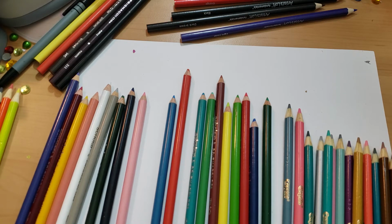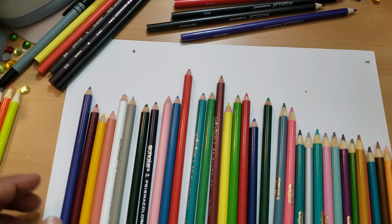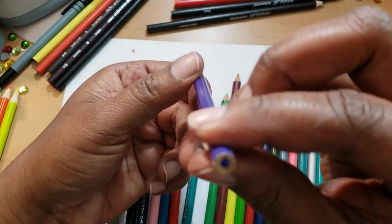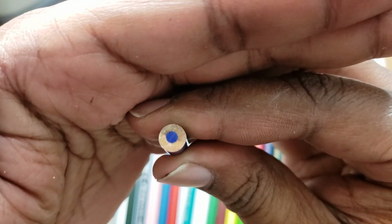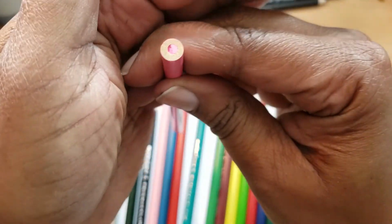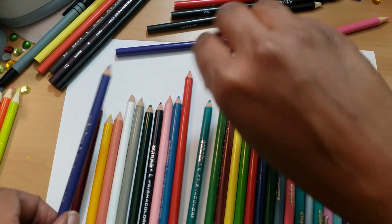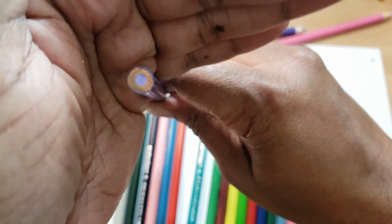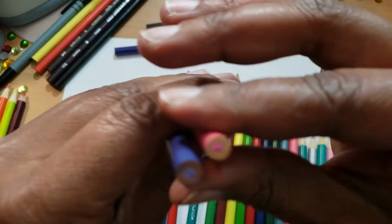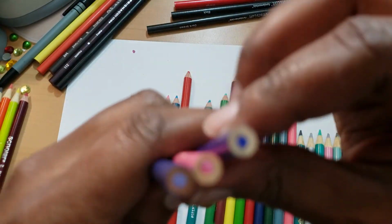Okay, so we're going to do a quick swatch on the color pencils. We're not going to do all of them. I just want to point out a few things. So I pulled out the Artist Loft, and it's 36 Artist Loft. So you can see the circumference for that color pencil. And you can see the circumference for the Crayola. And then look at the circumference for the Scholar. So looking at these, the circumference of the lead inside the color pencil is a little bit different.